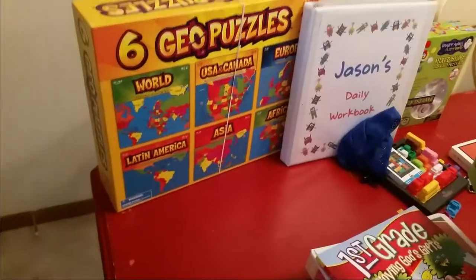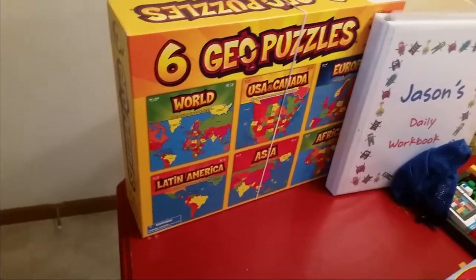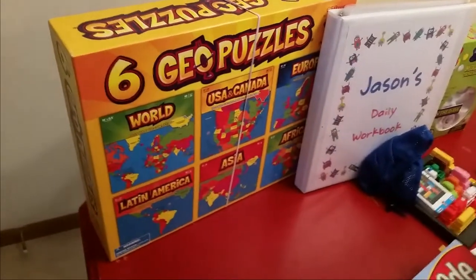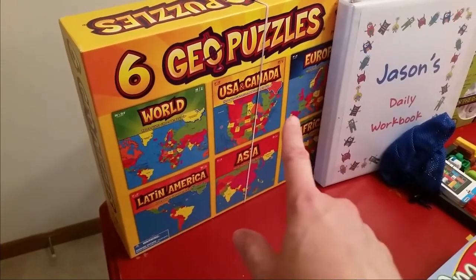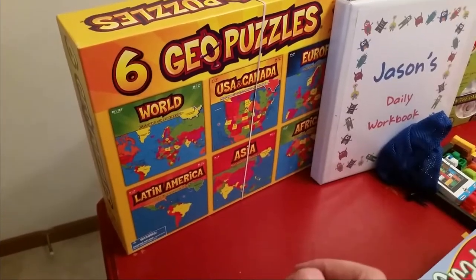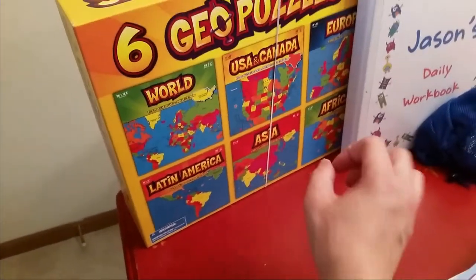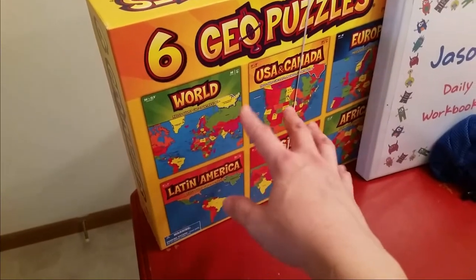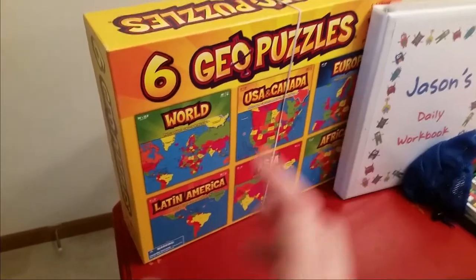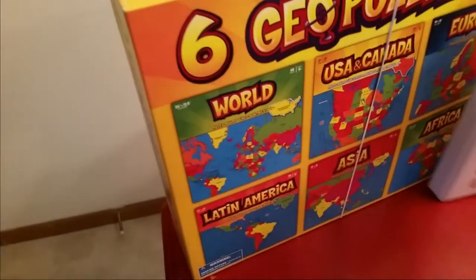The GeoPuzzles were, again, from last year's kit, but these are really well done, and, of course, they're available. You can add on if you want or find them somewhere else, but I just wanted to recommend these because they include a world puzzle, USA and Canada, Europe, Latin America, Asia, and Africa, and every puzzle piece is a different state or country. Like, from Africa, all the different countries have their own puzzle piece. USA and Canada has all the states and provinces as their own pieces. So it really helps them learn the shapes of the states as well. Can't recommend that enough. We really like it.